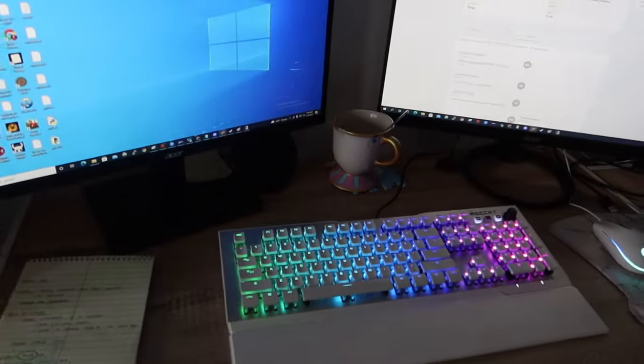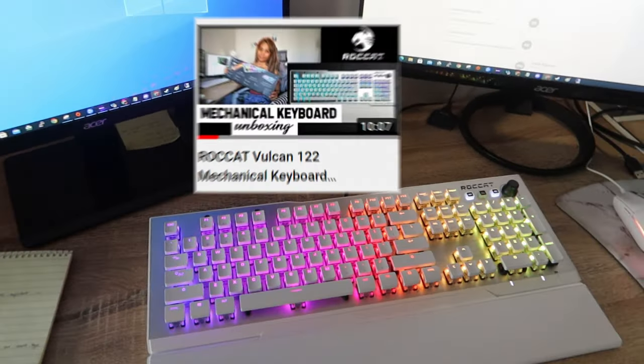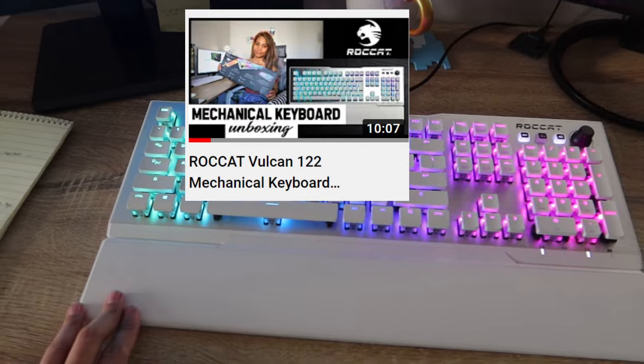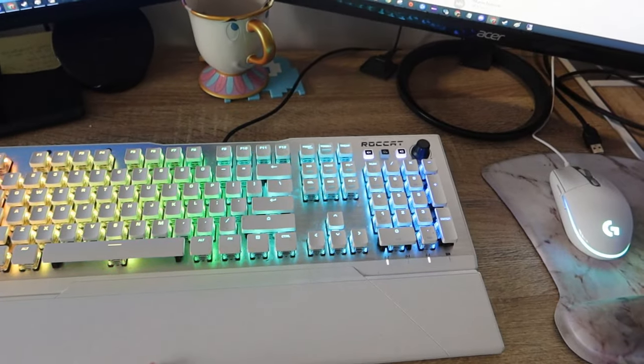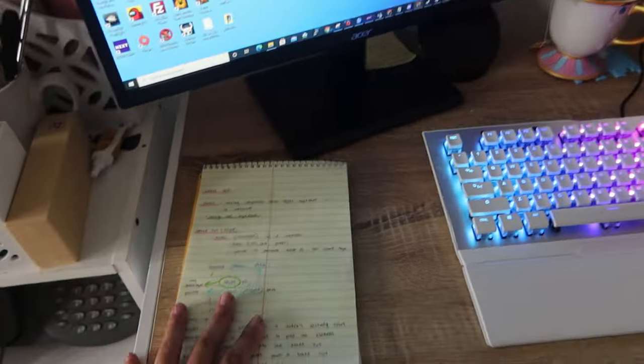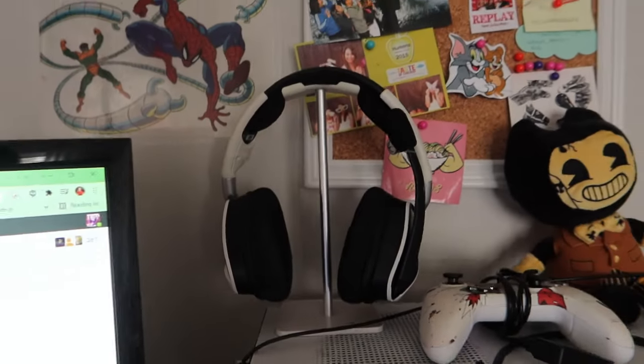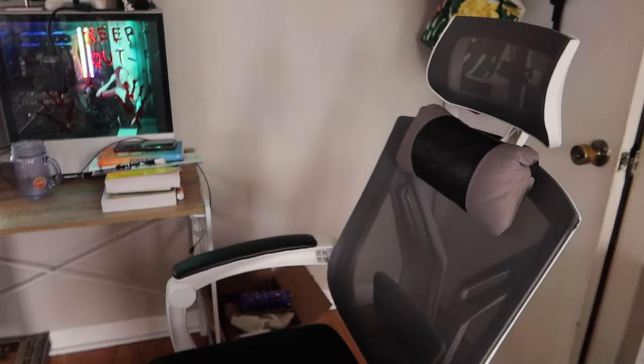I do have a new keyboard. This is a mechanical keyboard. I've done an unboxing video for this if you want to check that out. So it's really cool to have this. It makes typing so much faster and easier. I just have my notepad here and all of the same stuff I had before. A headphone. Still have the same chair.